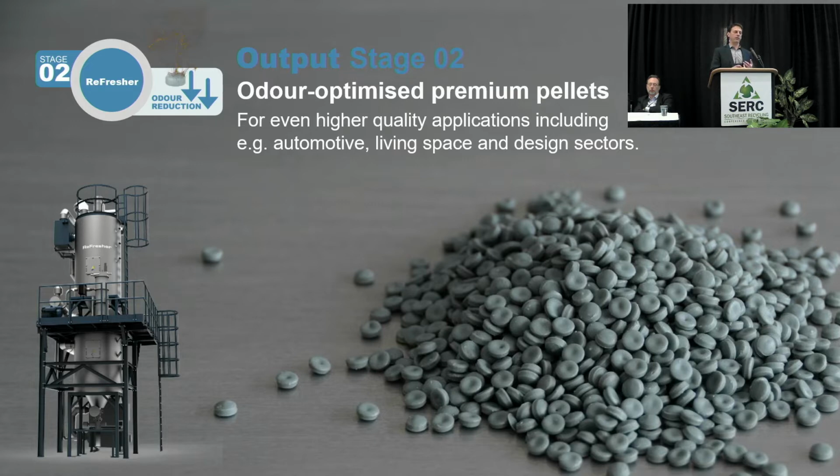And if you don't take these steps, when they go to blow mold a bottle, or extrude a stretch film, or create an injection molded part, when they reheat it, all of a sudden they're going to see the odors on their end, and it'll all go back to their supplier, and it creates issues in the supply chain.